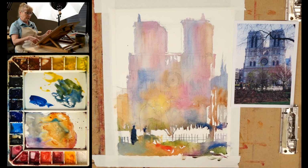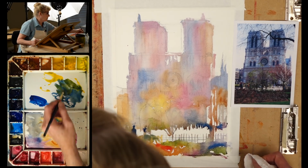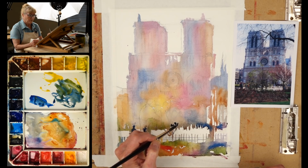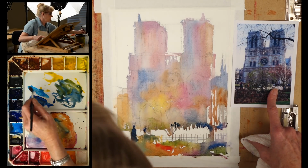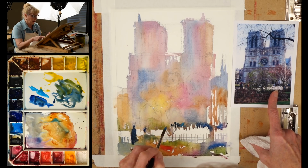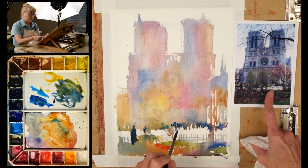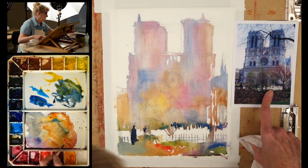Okay, I'll leave a little bit of whites in there, but that's pretty much the gist of it. But I'm gonna get in just a little bit of these swatches of color in here while that paint's still a little bit wet, so that's gonna look like people back in there.